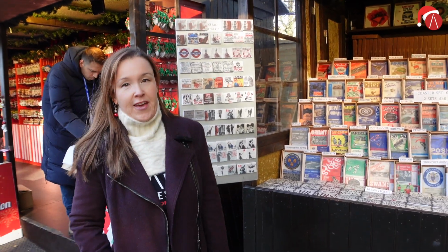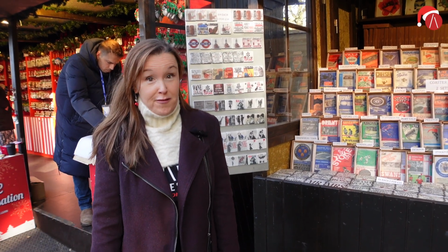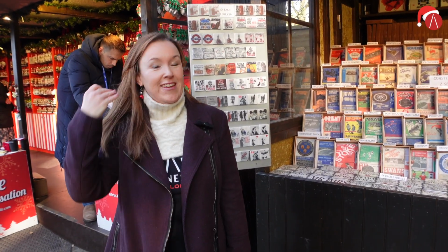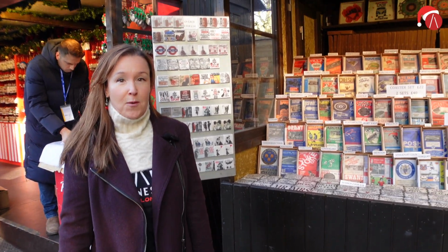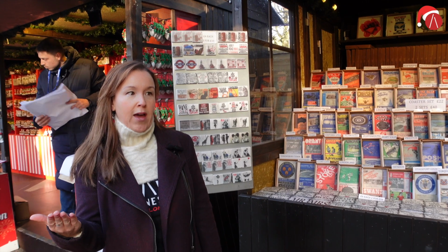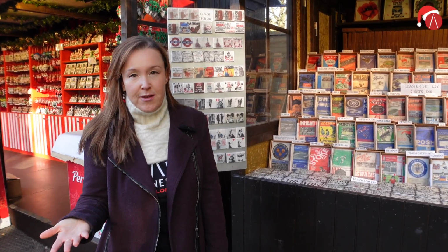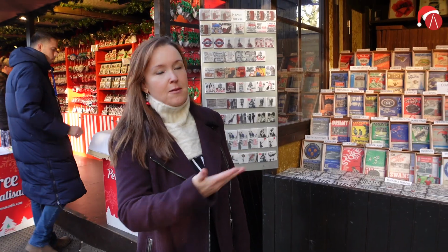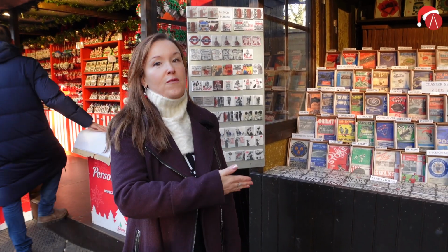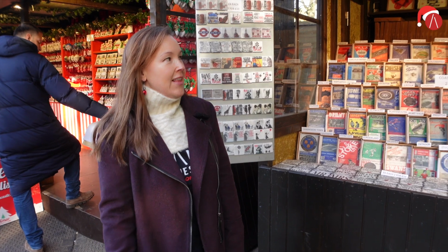We also learned that he's here every year, and he has been here for 15 years, which is very incredible. But he also sells online as well. So for him, it's a good way to do extra sales here when it's Christmas. He's here every day, and he has some help as well because he has to produce them and sell them.